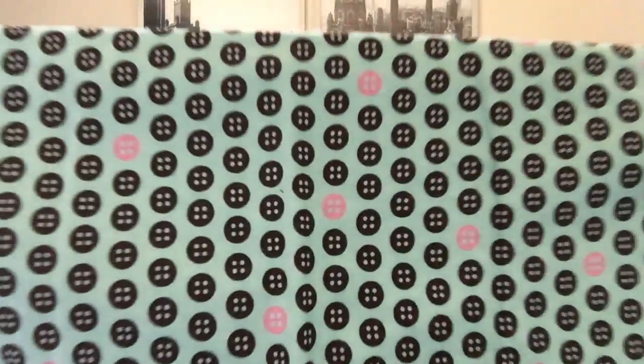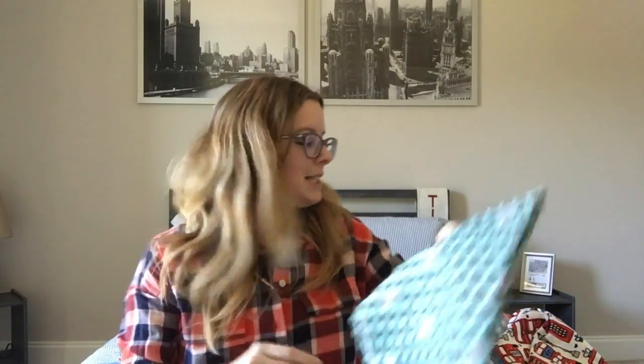So I think I'm going to do maybe a couple of cushion covers, or maybe a bolster cushion, something like that with that one. And then I think I might try and do some storage baskets for some of my sewing patterns with this one, as it's got small buttons on. So I really do like those ones. Thank you again, Abby, if you watch this.